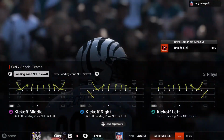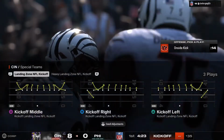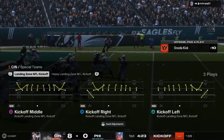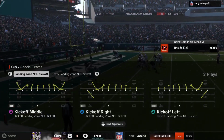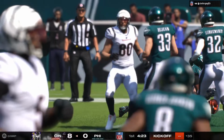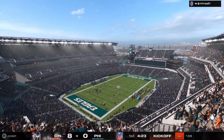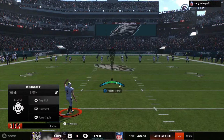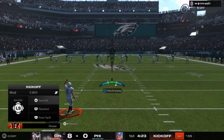I motioned my tight end over from the right to the left. He ran behind the line and he caught it on the outside. It was a motion play. One of those cheat motion plays where it automatically does it.